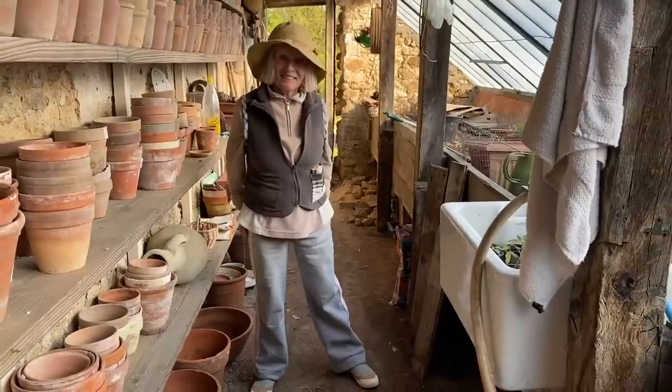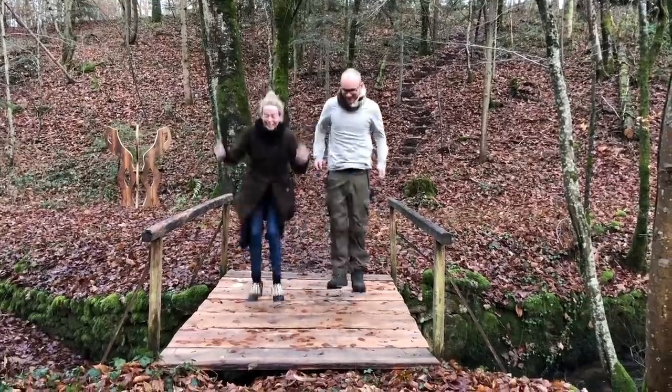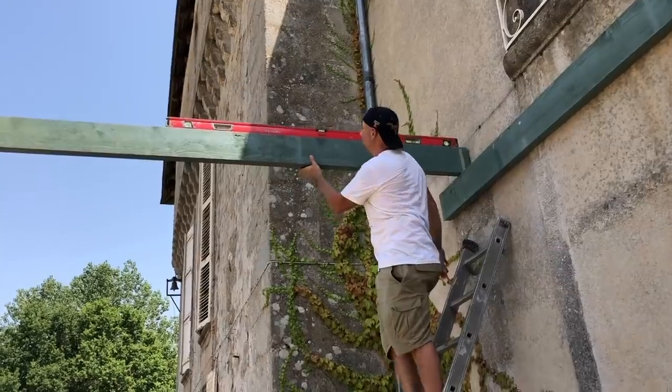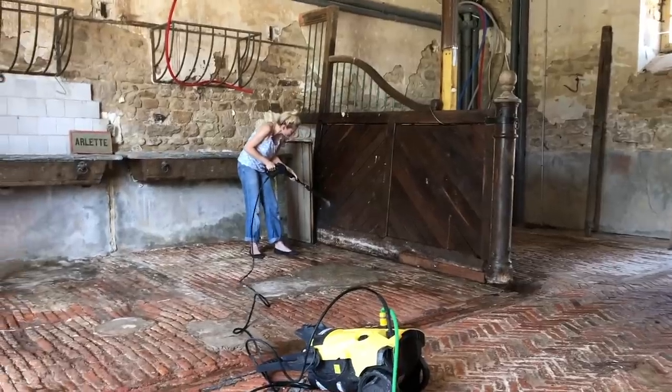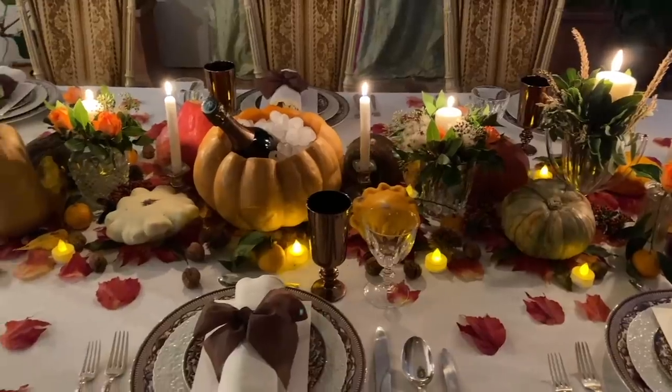I live here all the time, and I'm regularly joined by my mother, my family, my friends, and wonderful volunteers from all over the world who help me to lovingly restore this historic home. Welcome to Lalande, a chateau filled with life, love, and laughter.